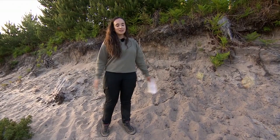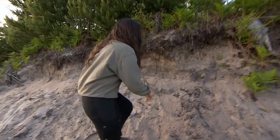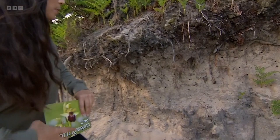We were looking for bees. Now, come and have a look up here. What you'll see in this sandbank here, which actually I have to say was man-made by the RSPB, are all of these holes.